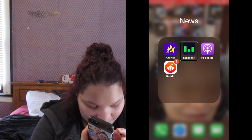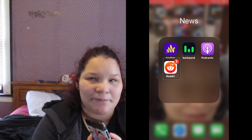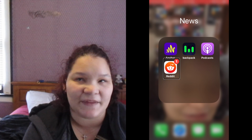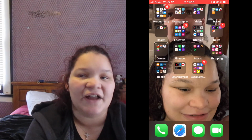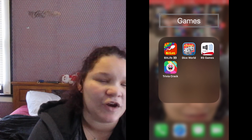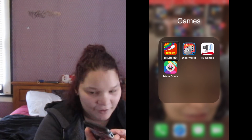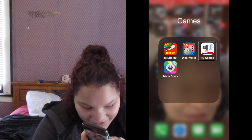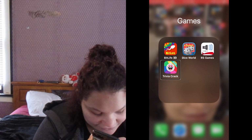News folder. I have Anchor, which is a podcast app, Backpack, which is a streaming thing that you can use for podcasting if you have your own podcast. I haven't used it at all but a couple of times. The podcast app from Apple, and Reddit, because it's always good to have good news in Reddit, you know.